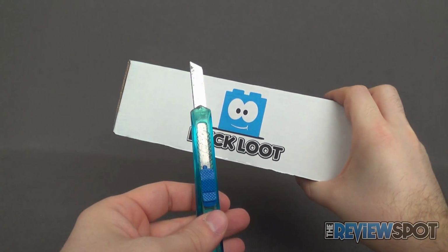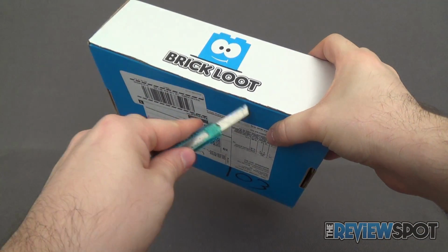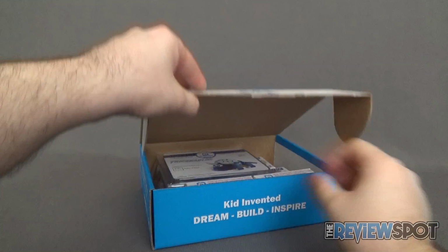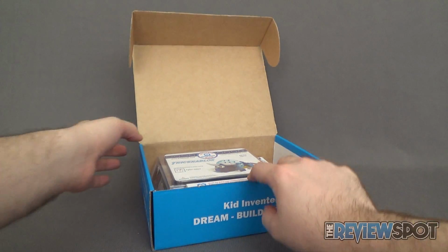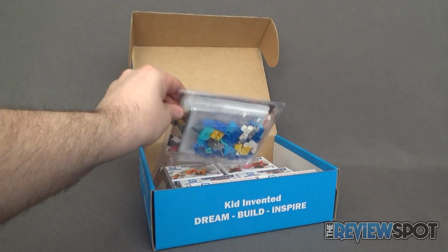I've got Hank here joining us for this adventure. It actually works perfectly because it's the same coloring as the box. Let's get this cut open and find out what's inside from Brickloot. Always tons and tons of goodies come to us from Brickloot. Kid invented, dream, build, and inspire.